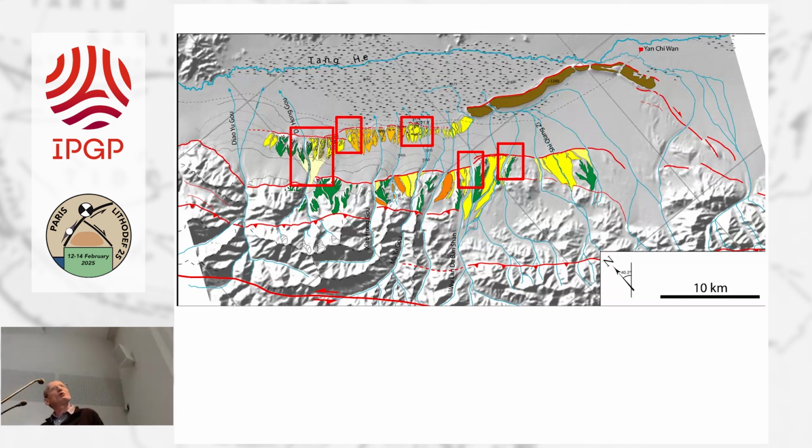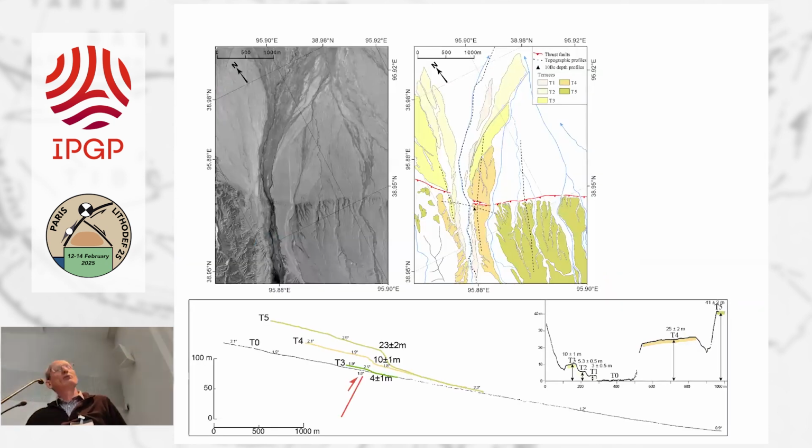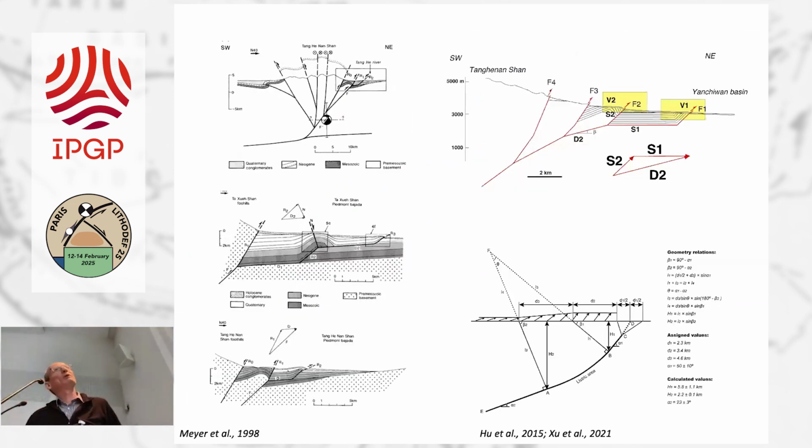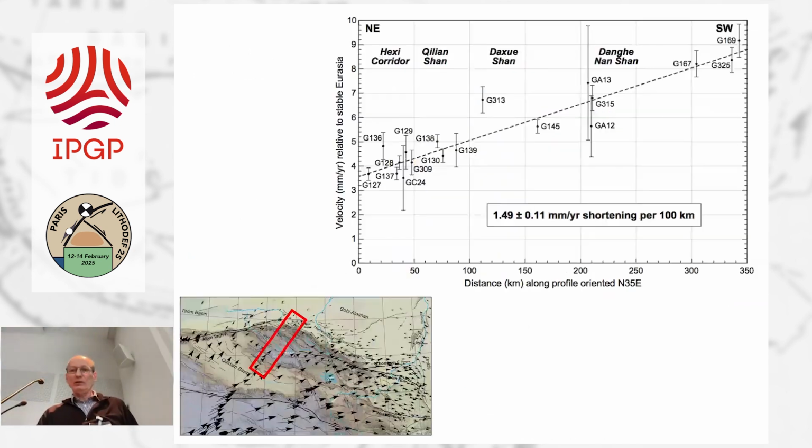We have here a collection of about 6 depth profiles and about 150 surface cosmogenic isotope ages that are now being processed to try to constrain the shortening rate across the range. This is again what I'm not detailing here. You know the technique. We map this, we level them, and we date them. Always the same story. So here we will discuss thrust geometries and how the different thrusts combine to accommodate the total shortening to try to get some shortening rates.